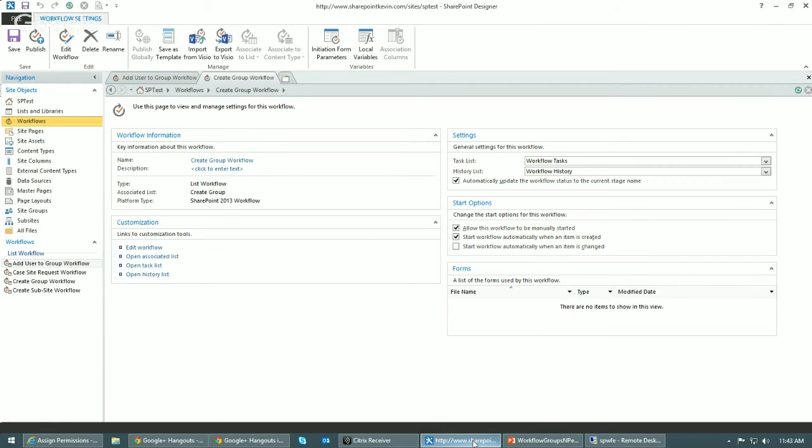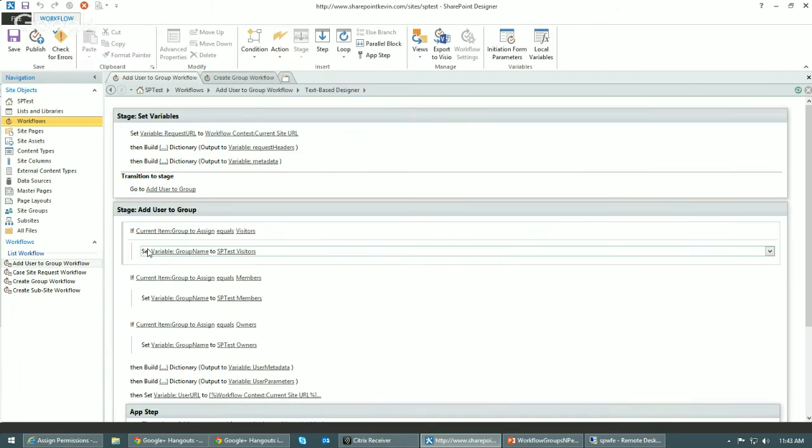And that workflow is the add user to group workflow. Again, I've already created it, so I'm just going to run you through it. This will be a little shorter run through because I don't have to explain a lot of what we're doing.